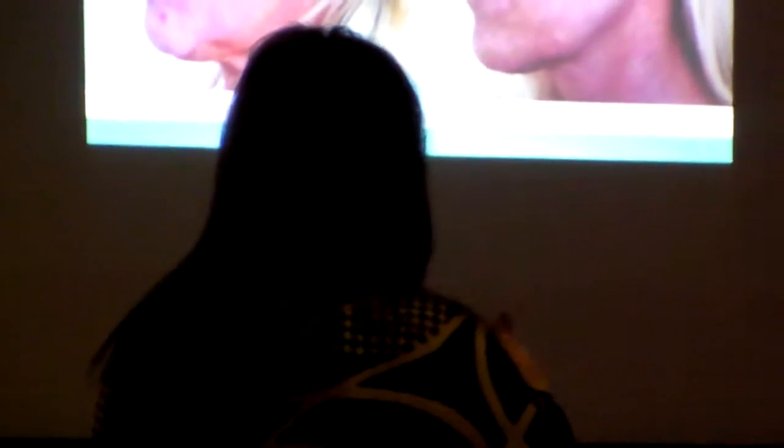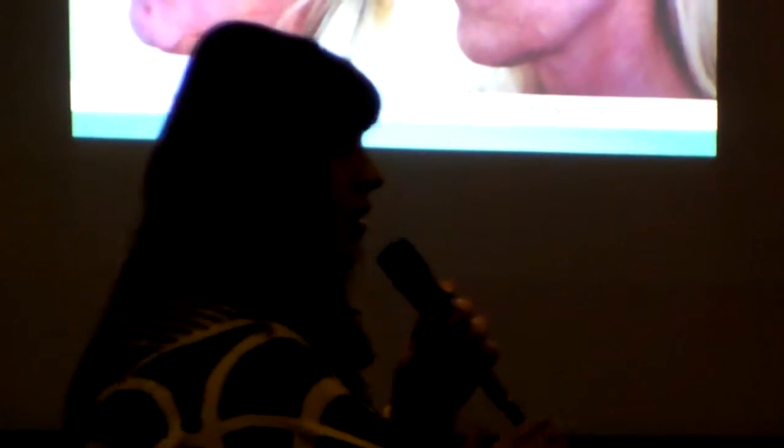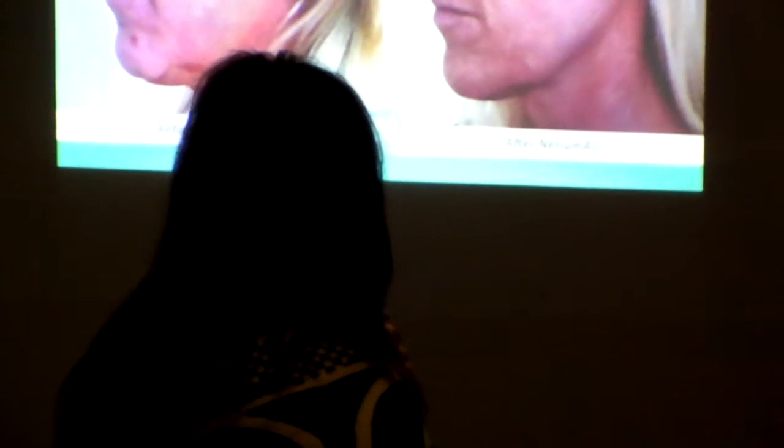So definitely, you can look at this picture and you can see overall improvement on textures, wrinkles, discoloration, the laxity in the skin. Everything about this female is completely transformed. I mean, would you not say she looks 10 years younger? In 90 days.